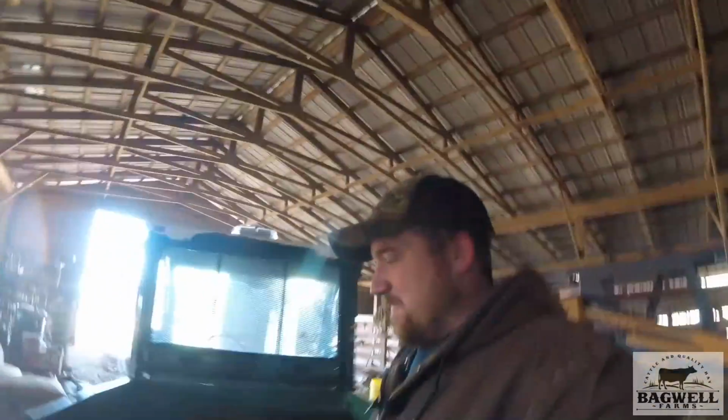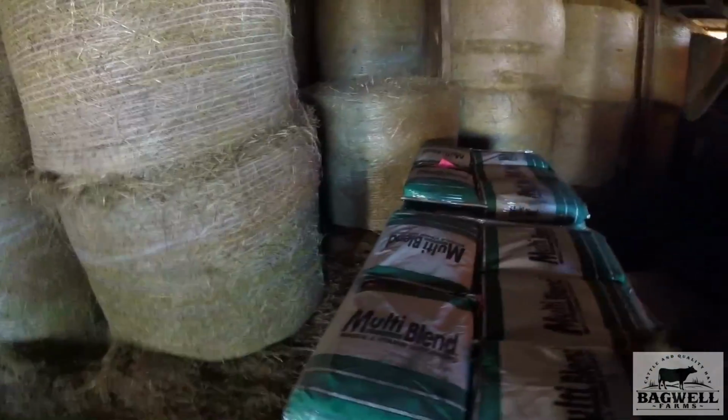And I'm not throwing off on anybody who rebales their hay. You gotta do what you gotta do. For me, I don't want a rebaler, don't have any desire for them.